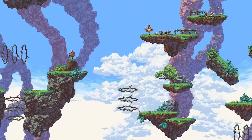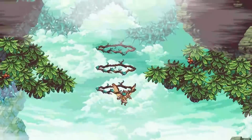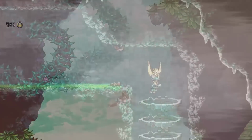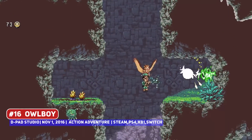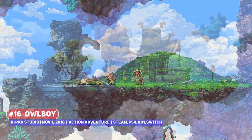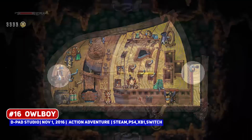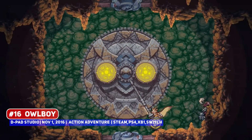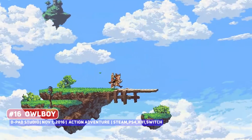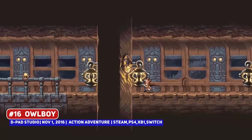Developer D-Pad Studio is known for their pixel art, and might have even been the ones to coin the term high-bit pixel art in a blog post, where of course their game Owlboy from 2016 must be mentioned. I really love the detail in this, but especially love the blue skies and white clouds, which, to be honest, is one of the first things that I look for in pixel art titles to judge their quality.